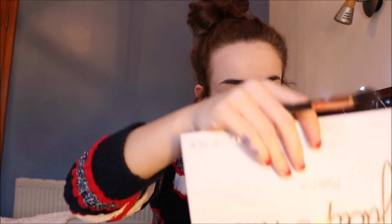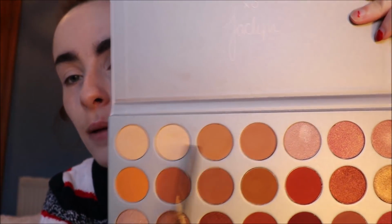So I'm going to be taking the shade Silk Cream. So it's this one here. I'm going to be taking that just all over my lids, on both of my lids, on this little brush. Just dabbing off the excess because it's very pigmented.